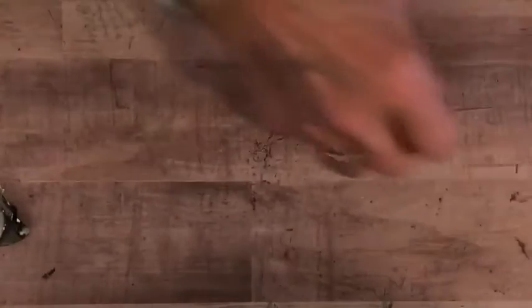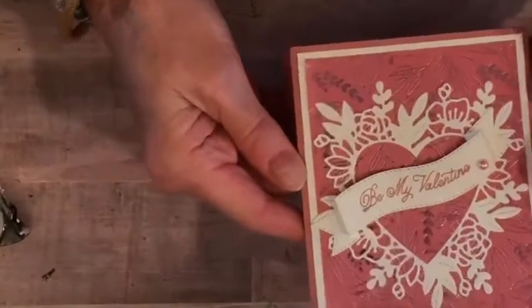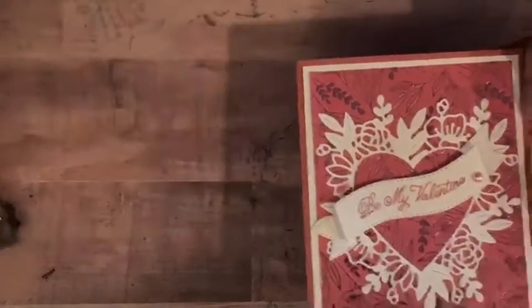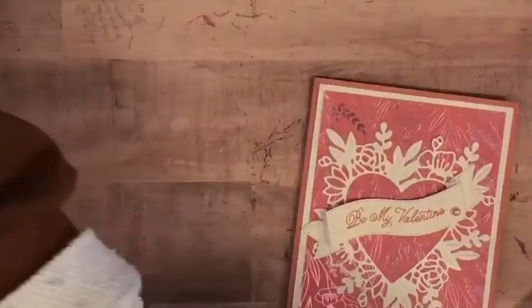Moving right along, now we're going to do this absolutely gorgeous Valentine card. Look at that. Now, isn't that elegant? I designed this all by myself. Well, I'm sure I had some inspiration from some people. I don't know. But anyway, all right.